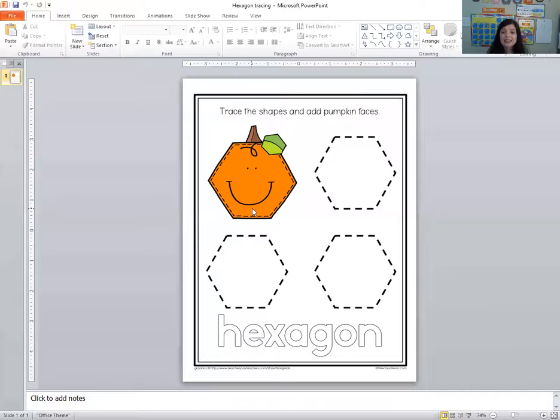It's time to talk about our shape. Our shape this week has been the hexagon. Do you remember how many sides a hexagon has? A hexagon has 6 sides. Good job. We made a hexagon earlier by using popsicle sticks glued together. We made a pumpkin. So let's look at some pumpkin hexagons here.